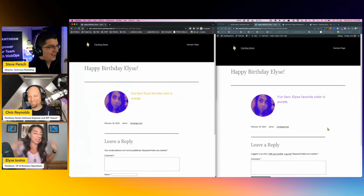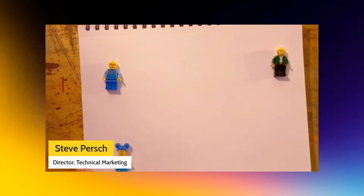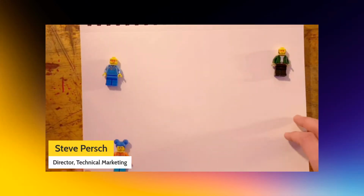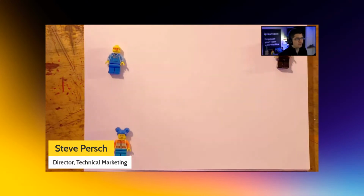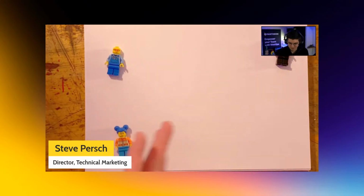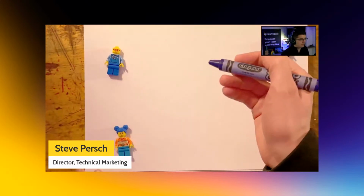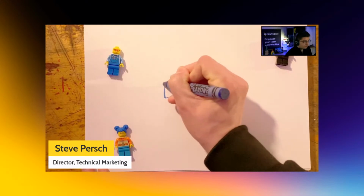Okay. All right, Elise, I feel like we've got to go to a conceptual level here. If you don't mind, we'll diagram out what's happening. So I'll bring in my picture in picture here. We've got Steve, we've got Chris, we have Elise. Elise, your hair isn't blue. This is inaccurate as well, but better than orange. So we have two major pieces in play.